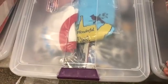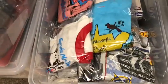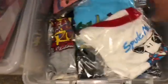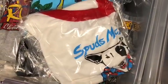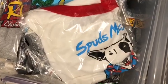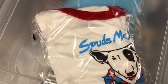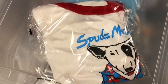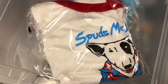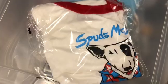If you guys checked out that 400 t-shirt deal, over 400 t-shirts I bought the other day, this was one of the t-shirts. It was a Spud McKenzie, brand new, never been worn. And we sold this one for $32.99. This is the second t-shirt we sold out of that. We paid, it was like 450 t-shirts that we paid $150 for. And we sold a t-shirt already for $329. And we sold this one for like 33 bucks, so we're making money.